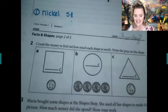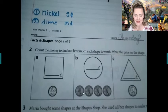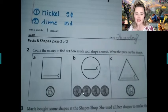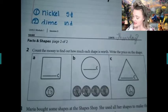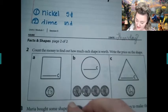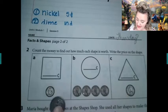The first thing that says, Facts and Shapes, page 2 of 2. Count the money to find how much each shape is worth. So we have a quarter, and the quarter is worth 1 dime.